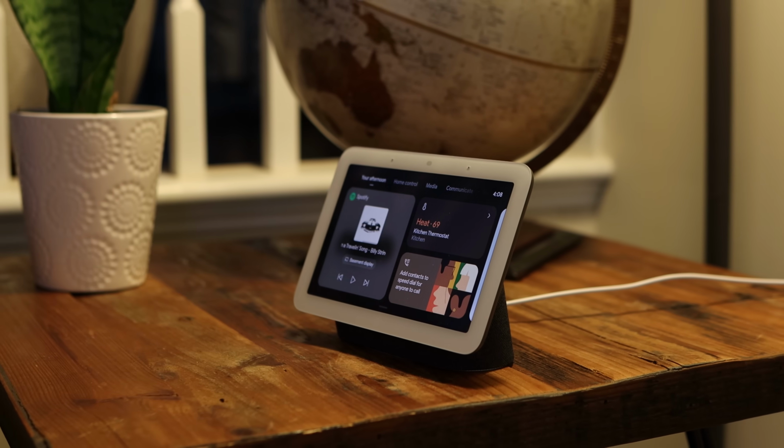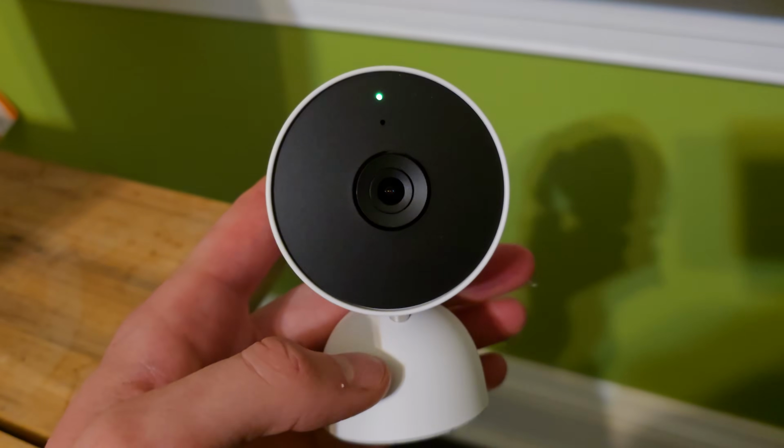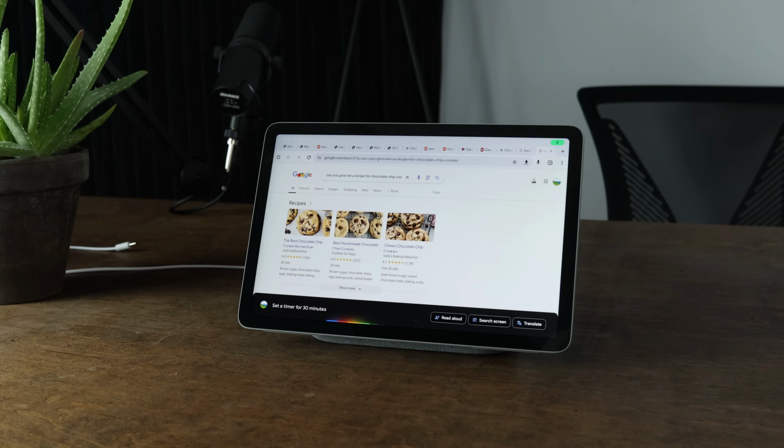If you are deep in the Google ecosystem, I think it makes sense to get Nest cameras because you can interact with the camera from your phone, your TV, your watch, your tablet, and it's a lot easier to check in on that from any device in the Google ecosystem. So that's a summary of the home aspect of this.